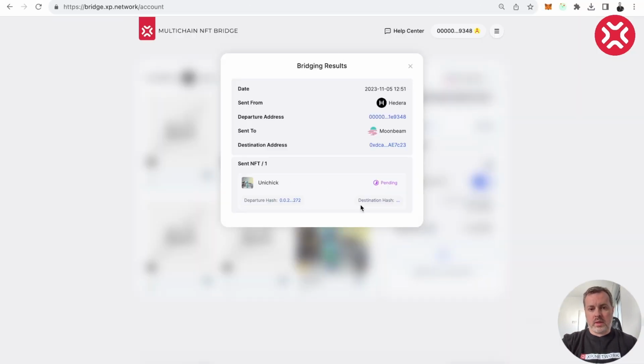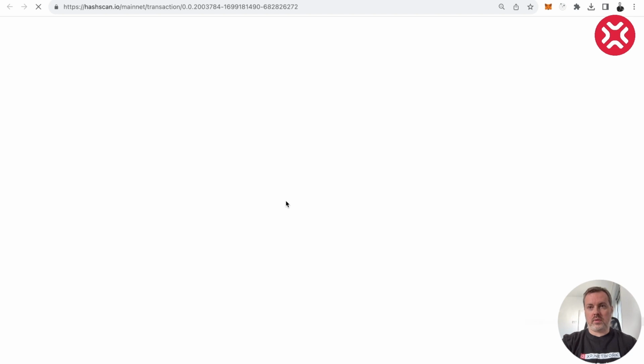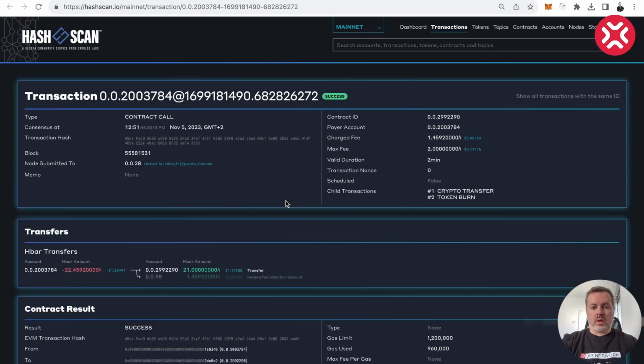Once we've bridged, we'll have this success window with the bridging result. In the top right corner, there is the address of the sender in the EVM network and the address of the receiver also. In the bottom view, we see the transaction on the chain of departure, and here we're waiting on the destination chain. First, let's go and check the transaction on the chain of departure.